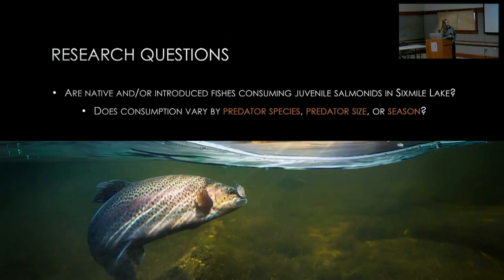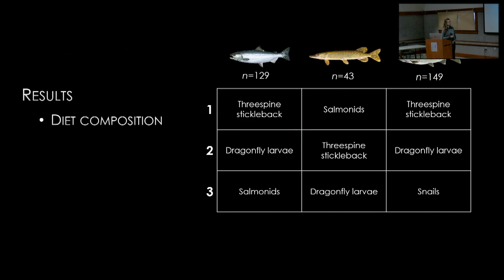Okay. So again, I wanted to go back to those research questions, because these three main things are going to be how I present the results here. These are just the top prey items of importance by mass. We have our three species here, coho, pike, and rainbow trout, and then their top three diet items.